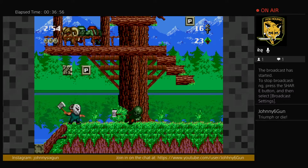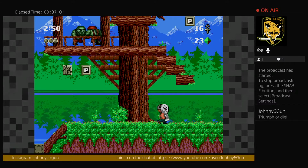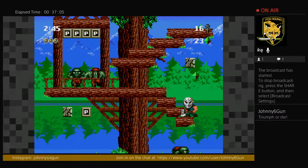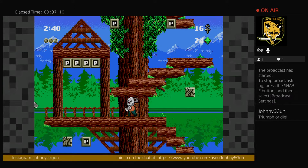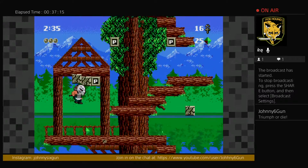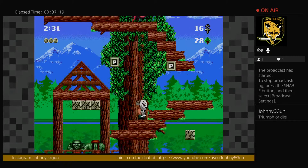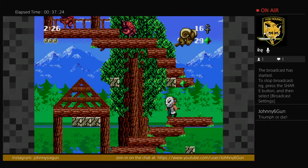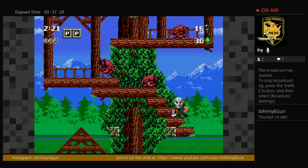I really like those arm swinging orcs there. They're just having a good time, having a dance. Dancing with the goblins under the cerulean skies of Kid Chameleon. Once again, we got another lake woods level here. I love that wavy lake with the reflection of the trees. That's pretty cool. Some nice scrolling effects in Kid Chameleon here and there.